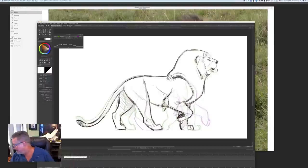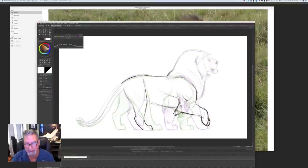Man, like, one thing I can't stand sitting in a hot office is sweating on my Cintiq glass. Oh. That's so gross. Yeah, just, you're going to need to wipe that down.